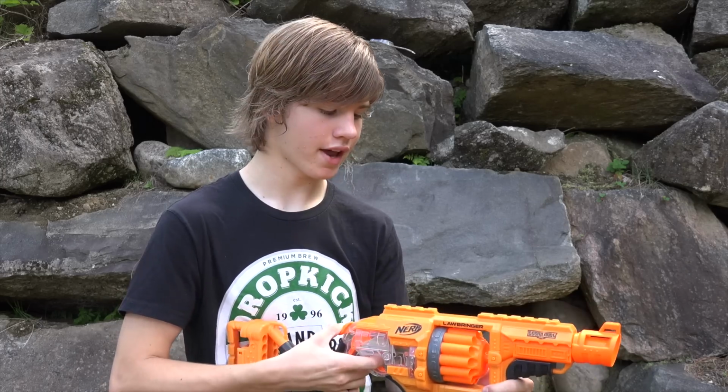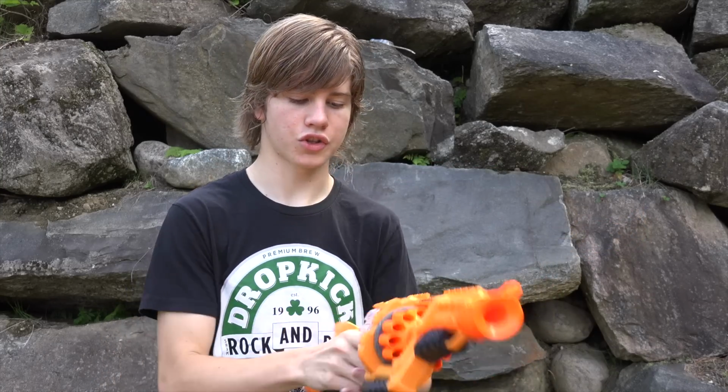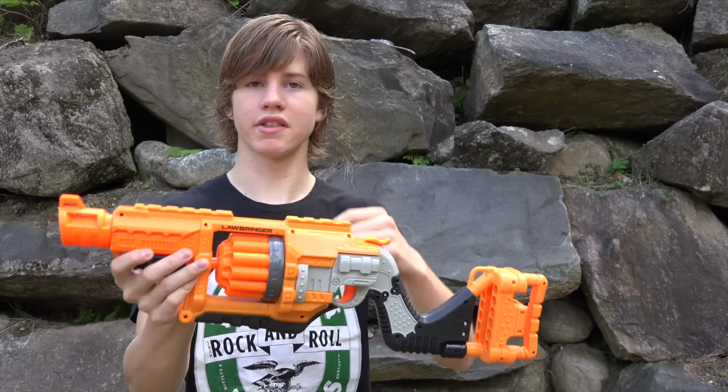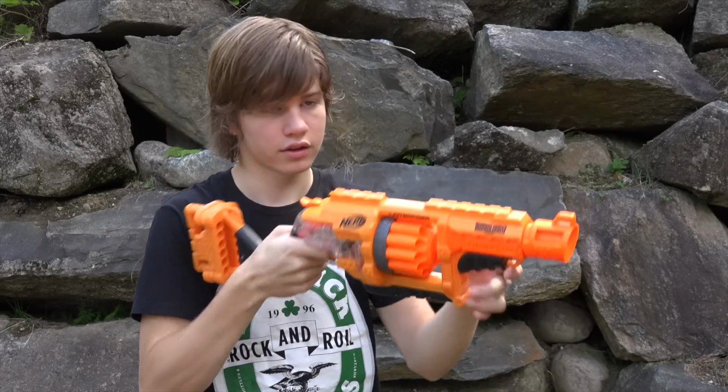Personally, I'm not a huge fan of them. They look really cool in wars and stuff, but they're just not too practical. Of course, this blaster is great for lefties because all the controls are aligned in the middle. So no matter what side you're holding it on, that's always great.